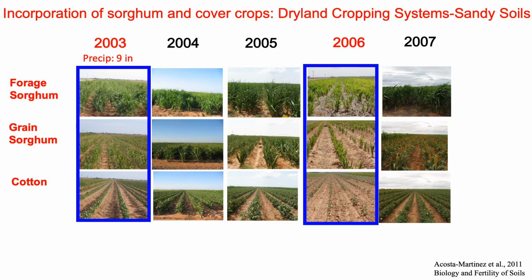For example, in 2003, precipitation was just 9 inches in total. And you can even visually see there even the cotton, maybe more visual. And then the biomass produced was so low in all these different types of crops. The next year in 2004, precipitation received was 27 inches. And you can then also even visually and with the numbers there of pounds per acre see how much biomass was produced. So also this affected the establishment of the winter cover crops every year.